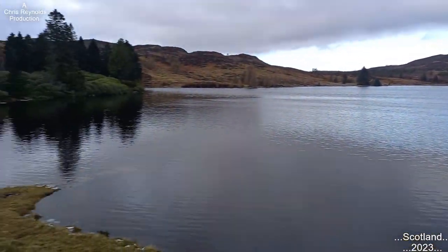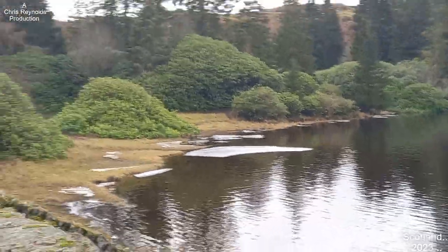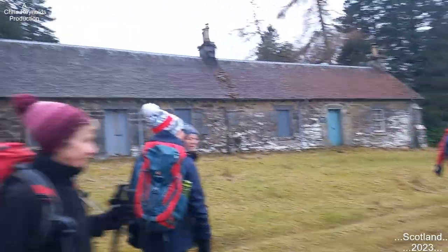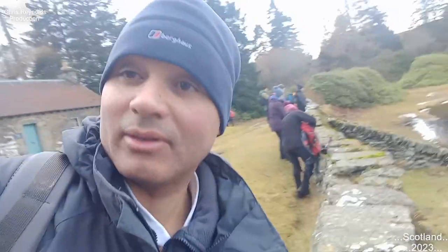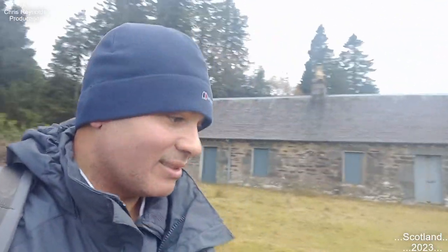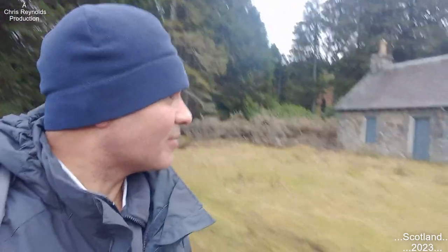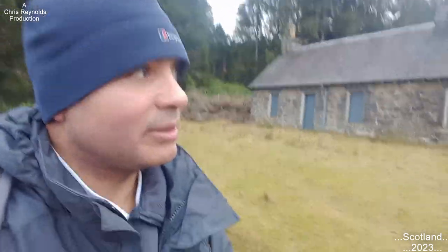Still wee bits of ice. So yeah, I'm pretty sure this is where we would have stopped for lunch because it's quite a nice spot actually. It's like a fishing spot, with a private boat. It's not a boat you can get in, it's locked up private.